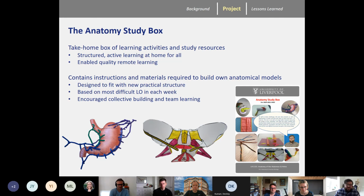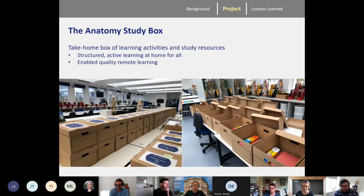So with the loss of being able to actually get your hands on and dissect, you lose that kind of physical interaction and the productive element of it, so we tried to replicate that through making these models at home. And that was great because it meant that students were getting more practical experience despite the lack of lab time. And they were the ones who lived together, built them together, or did so over Zoom and things like that. This is the assembly line that we had going. The technicians were terrific at putting all the boxes together.